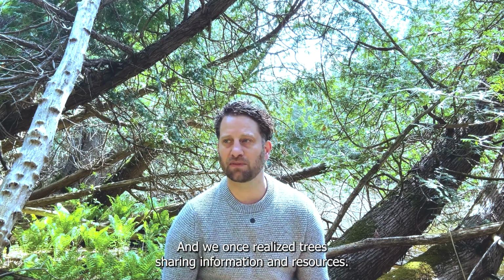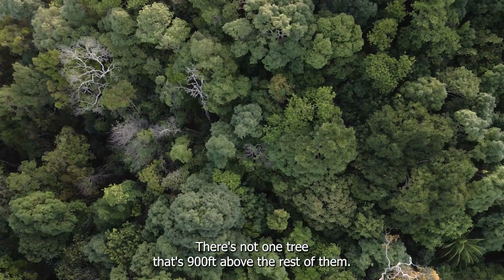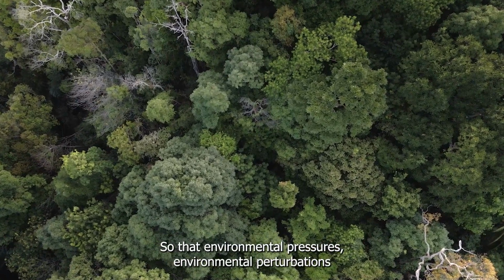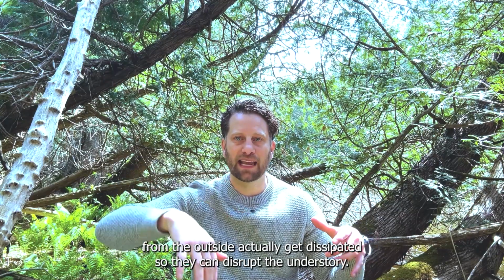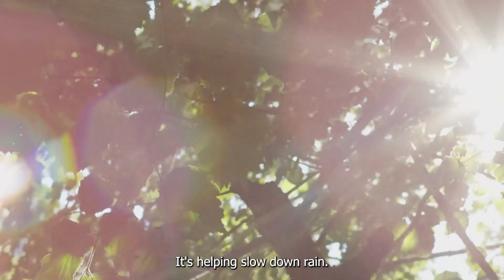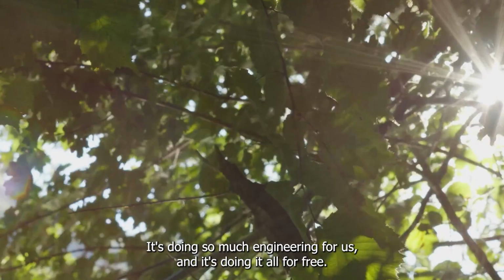Trees sharing information and resources. You think of a canopy of a forest and how it's this beautiful intact kind of layer. There isn't one tree that's 900 feet above the rest of them. And that intact canopy provides this beautiful dissipative structure so that environmental pressures, environmental perturbations from the outside actually get dissipated so they can't disrupt the understory. So in this, you can see that this forest is doing so much. It's dissipating storm events, it's helping slow down rain, it's disrupting wind, it's purifying the air, it's creating the soil, it's doing so much engineering for us, and it's doing it all for free.